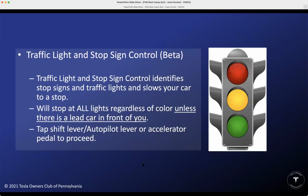All right. So traffic light and stop sign control, also a beta version of the software, is also part of our FSD package. What this does is identify stop signs and traffic lights and will bring your car to a stop when you approach them.